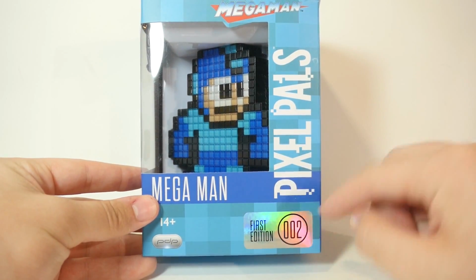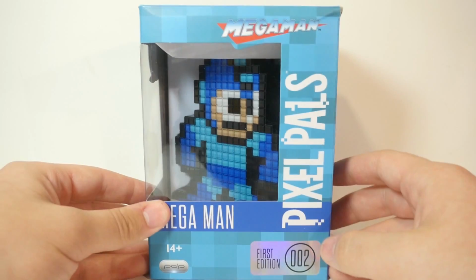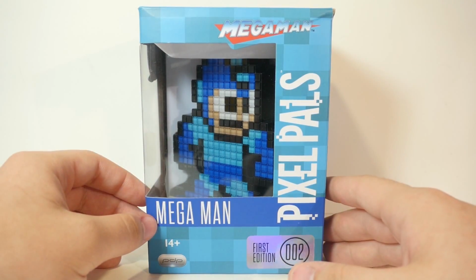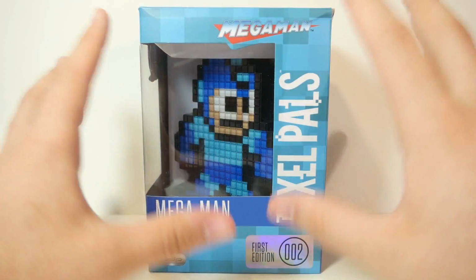As you can see, it says first edition, so I don't know if that means first edition of Mega Man or first edition of the Pixel Pals, but it's actually number 2. I don't know who number 1 is, but they do a bunch of video game characters, so I would assume number 1 is Mario, if I had to take a random guess. But Mega Man is my favorite video game character ever, so this is absolutely awesome.